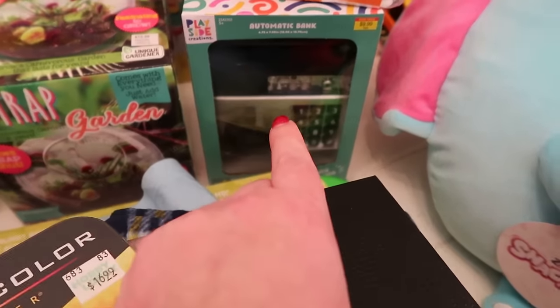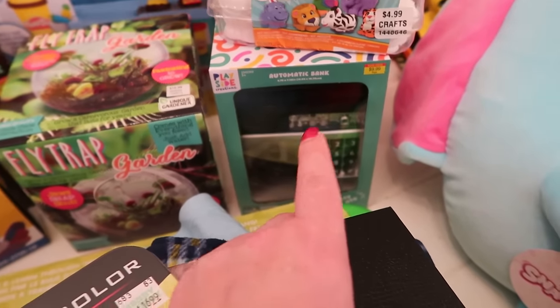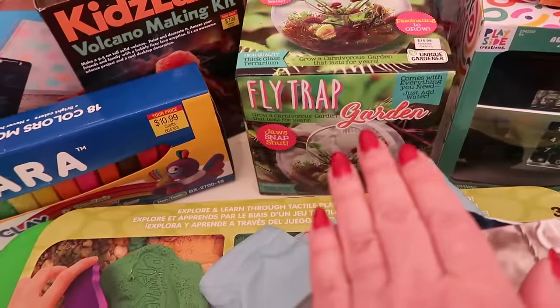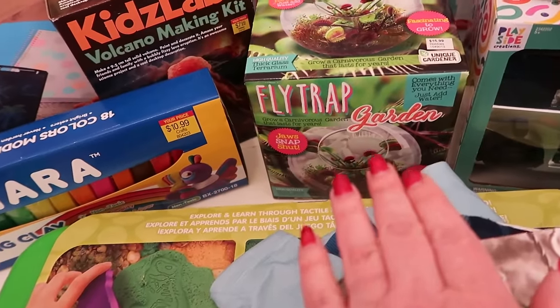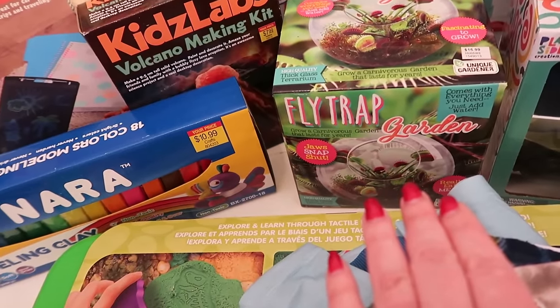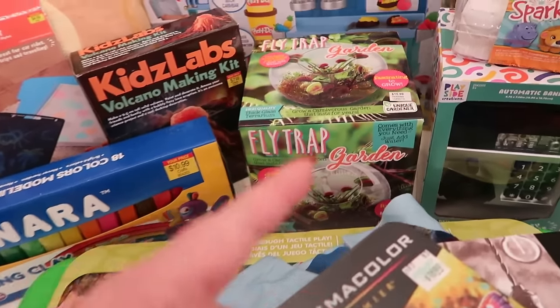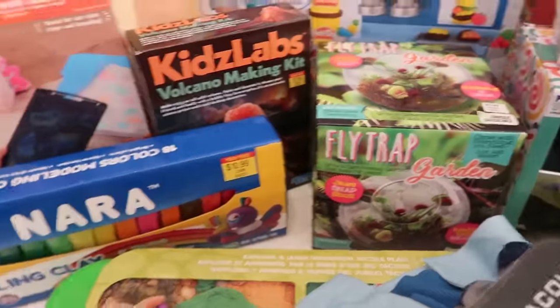We got a bank, they will like that. Just a little paint set. This kiddo has really wanted a Venus flytrap and I haven't seen them locally, so this looks like one that they can actually grow. It says come with everything you need, just add water. So again, thank you Hobby Lobby.